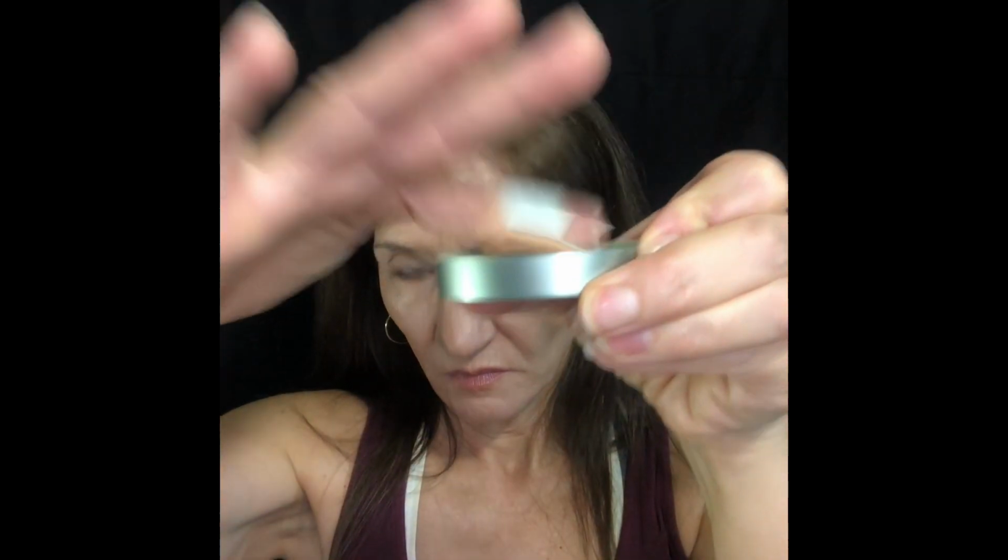It just so happens that I have some translucent loose powder from the same company, Arbonne, that I'm gonna use to sort of set my face. I'm gonna take one of these handy dandy little finger sponges, grab some and tap most of it off, and then go in and sort of just press it.